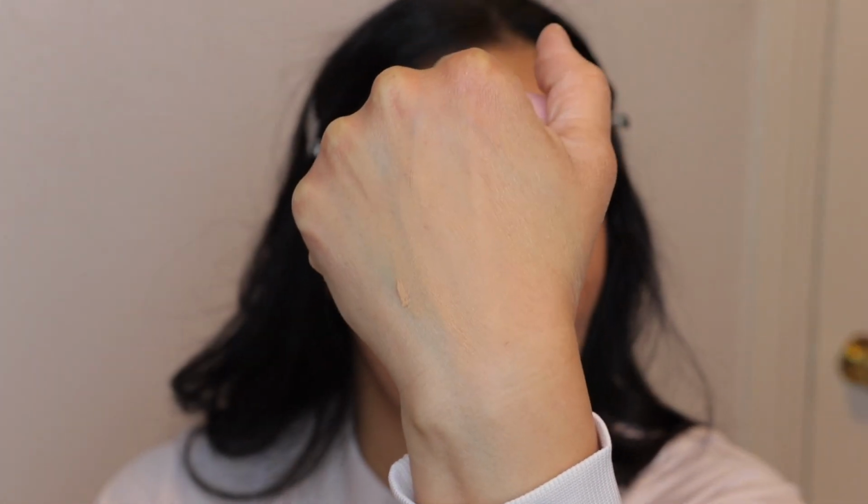When you rub it in, you'll see it's very whipped, very matte, but it doesn't feel like it's drying at all on my skin. It feels really nice and soft. It goes on kind of like, I think it's Maybelline that had a foundation that was whipped. It goes on kind of like that. It doesn't feel like it's sitting on my skin. It feels like it's blending into my skin. So I really do like the finish of it. I think it's really pretty on the skin.